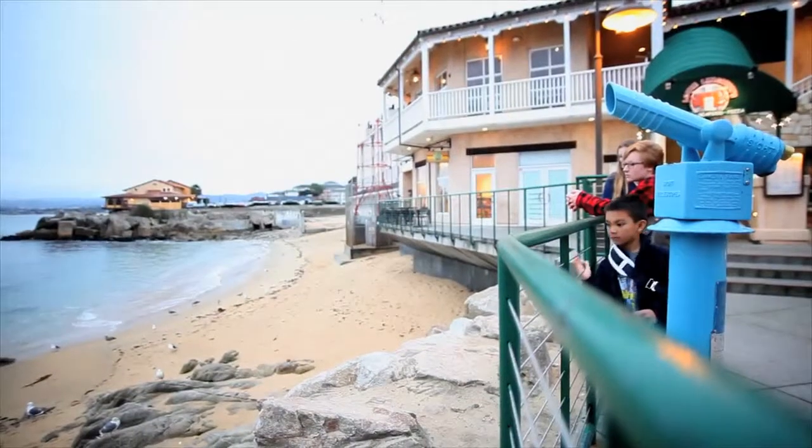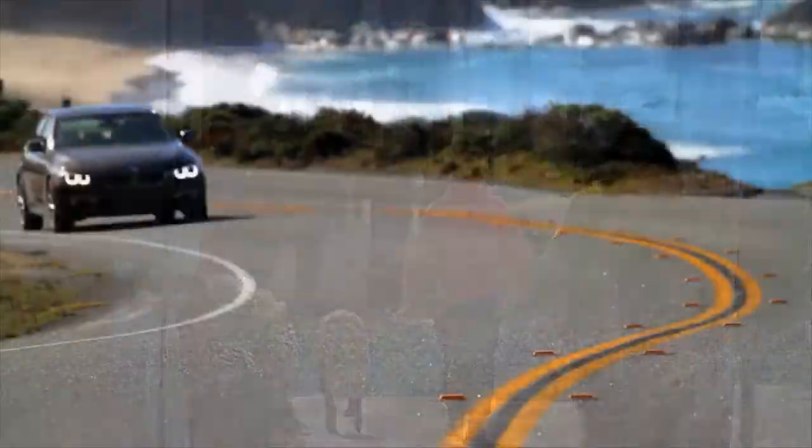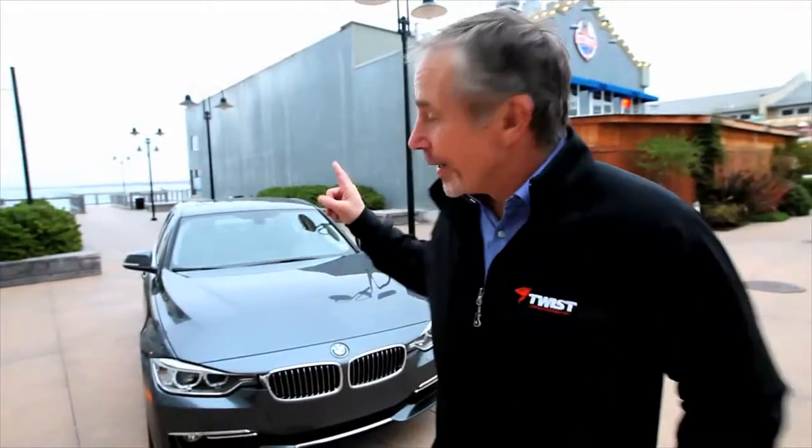This is a place where, well, not far from here, Clint Eastwood has a house. He used to be the mayor of Carmel nearby, 17-mile drive, that beautiful stretch of water. And all of this is a kind of place you come to be a tourist, to enjoy the golf or the scenery, but we're actually here for this car.